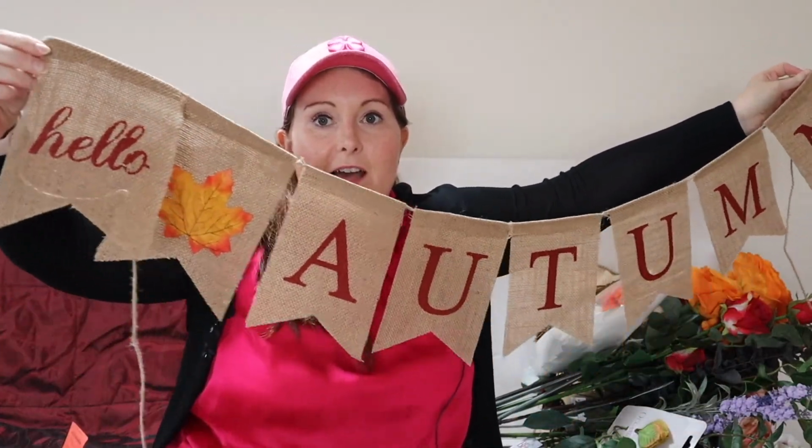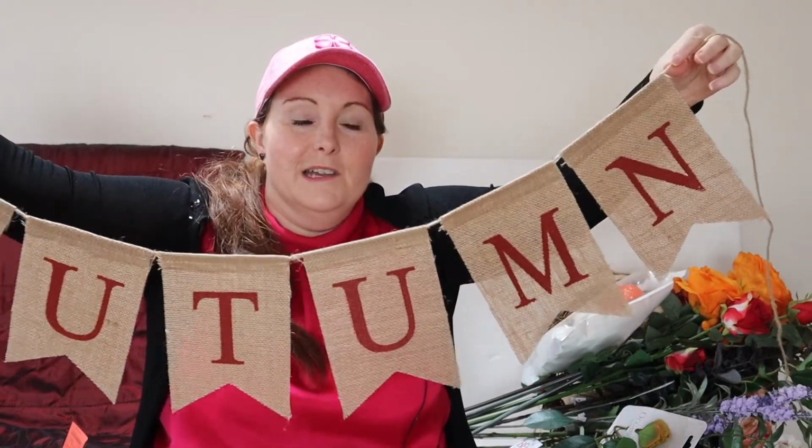I got a banner, an autumnal banner. Now being in the UK, we don't call it fall here. I wouldn't be averse to having something that said fall, but I kind of prefer autumn because we're in the UK. And I managed to find for our fireplace a perfect banner. It says hello autumn, so I'm going to be putting that up on our fireplace.